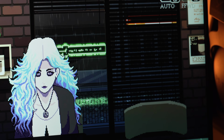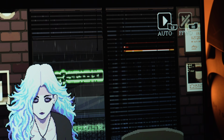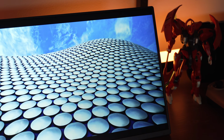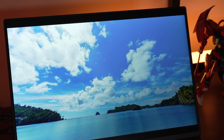So this is good and bad news. The bad news is you're not getting deep, inky blacks of an OLED or local dimming monitor. The good news is you're getting zero blooming, no halos, a perfect, clean, uniform image. Keep in mind that this is a high brightness, high vibrancy panel, not a high contrast one.